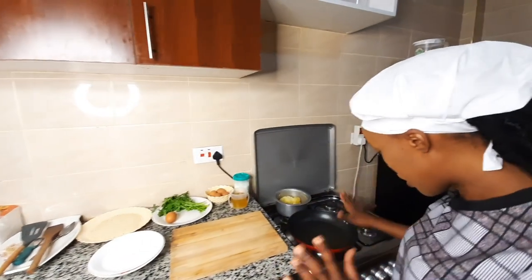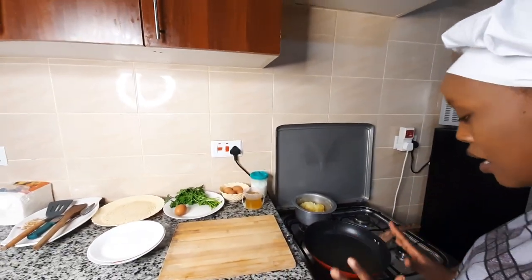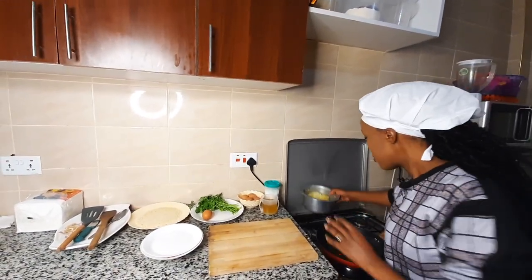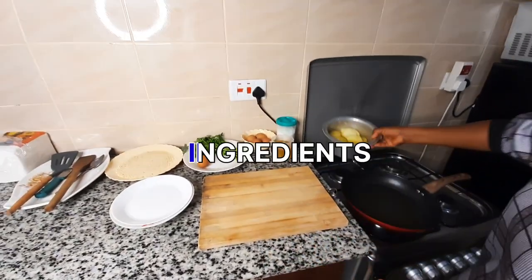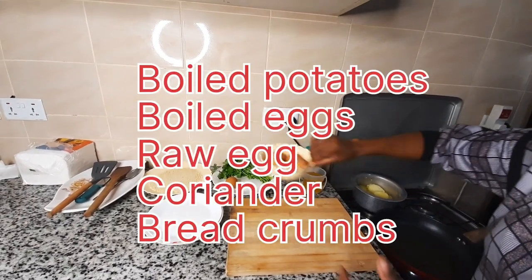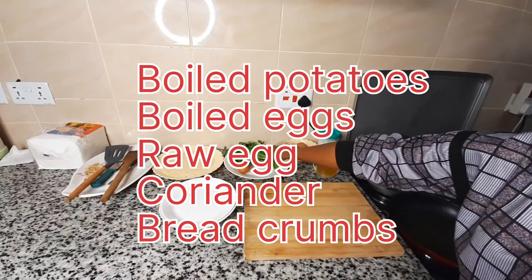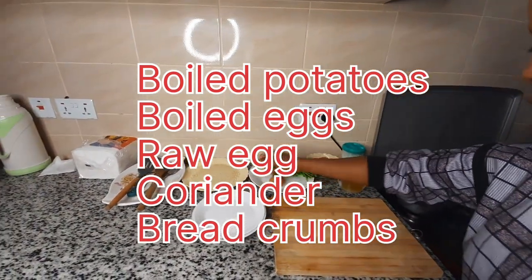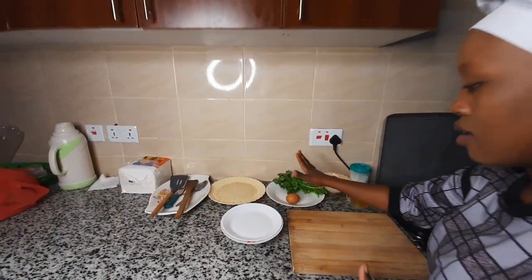As you can see, we are already heating our pan because the snack that you are going to prepare, we are going to shallow fry it. So let me show you what we have. We have boiled potatoes. Of course, we have some cooking oil. These are 4 boiled eggs. We have some dania here, coriander. We have raw egg. And lastly, we have the breadcrumbs. That's all we are going to prepare for today.